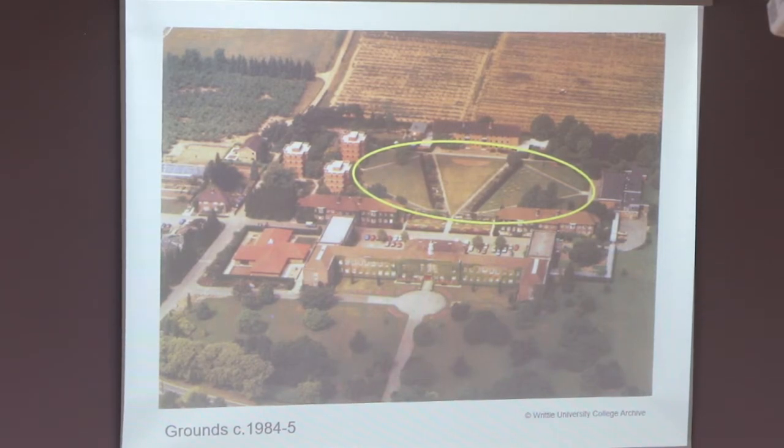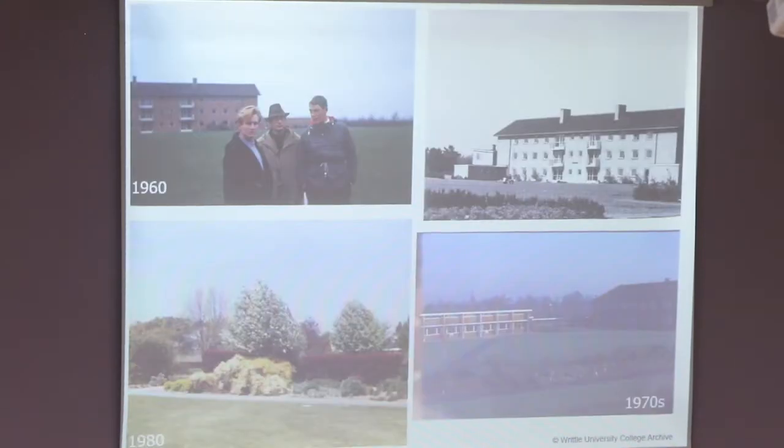The central one here had two purple hedges lining, backing large herbaceous borders, which I can remember as a student just being full of weed, bindweed. It was really, really difficult. And somebody always seemed to cut the hedge very early in the morning. Well, it seemed early when you're a student, but it probably wasn't that early.